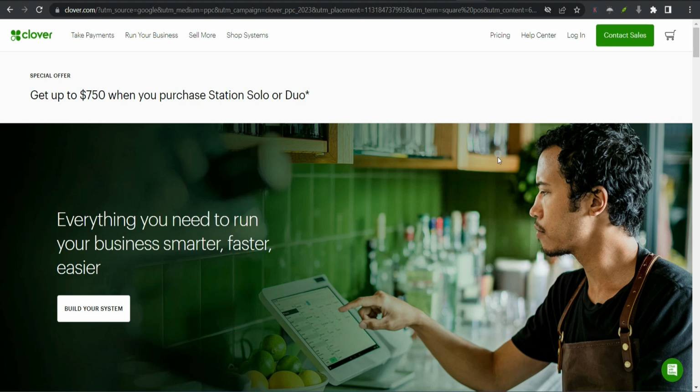I'll walk you through the special offer which they have on their website, and you can use that to get a discounted POS system for your business. And also I'll walk you through the other features that are very important, which you can also check if you are interested in getting any of these POS systems.